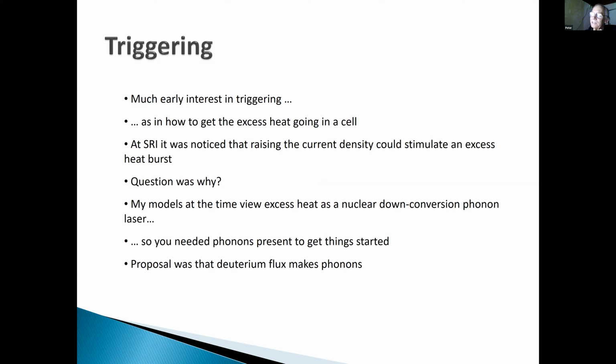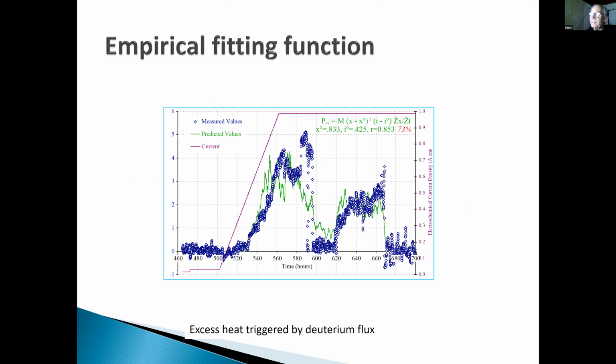There was much interest early on in triggering. How do you get the experiment to go? I suggested that you needed phonons present to get things started, thinking about the laser, phonon laser analogy. And the thought was that a deuterium flux can make phonons.